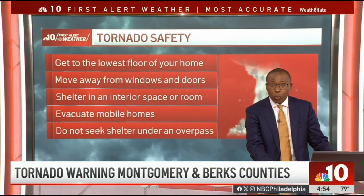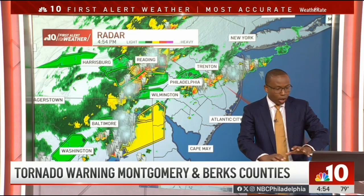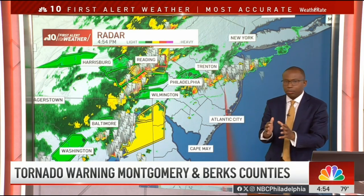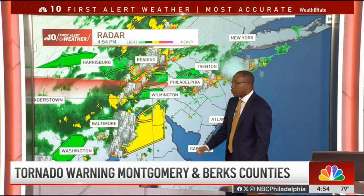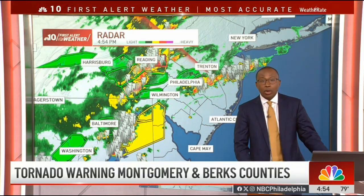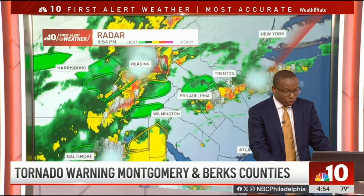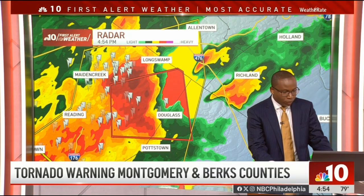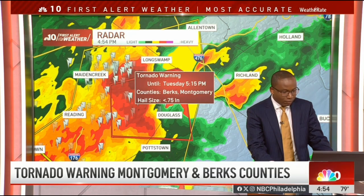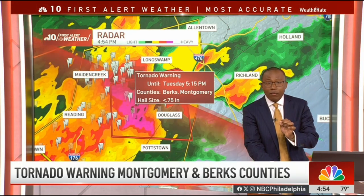So I'll take you back to the wide radar shot before we toss things over to Brittney first. But just to show you the wide radar shot here, yes, we have the tornado warning in place, but of course we have many other severe warnings in place throughout our region, with multiple severe thunderstorm warnings as well as multiple flash flood warnings. I'll take you back to that tornado-warned storm and show you that we still have the warning that continues to be in place. And one more time, we'll put it up for you. It's for portions of Berks County into the northwesternmost portion of Montgomery County. That's in place until 5:15.